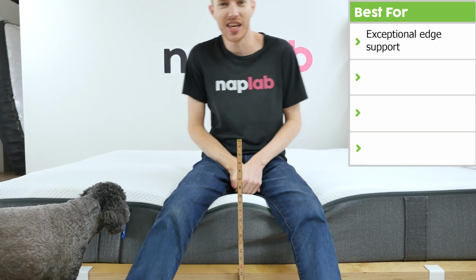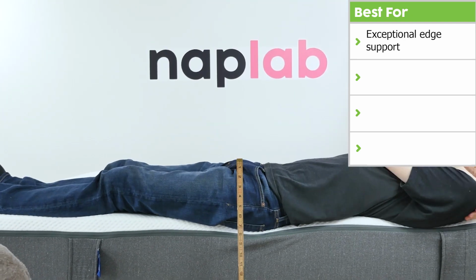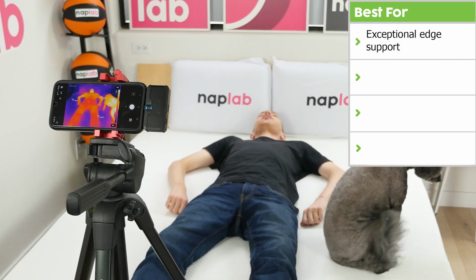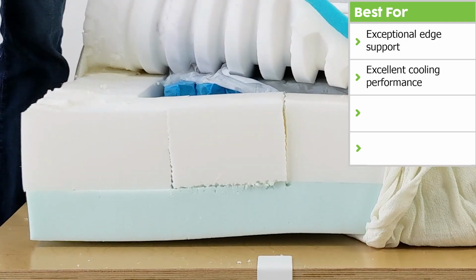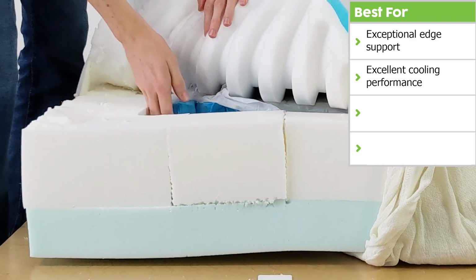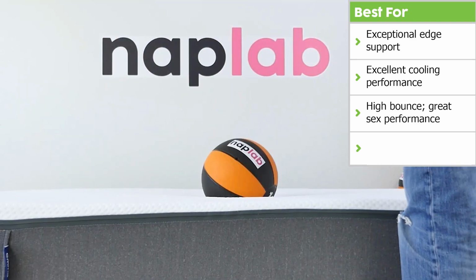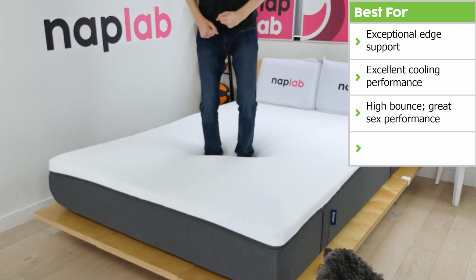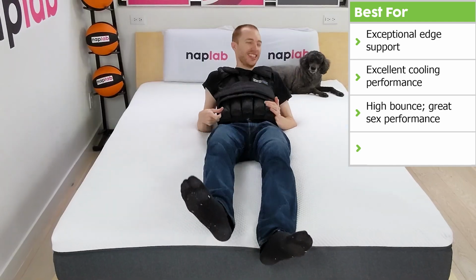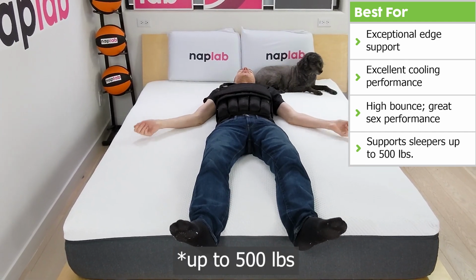First up, edge support was fantastic, demonstrating little compression while sitting or lying at the absolute edge. Next, cooling performance was more than adequate. The thin comfort layer and pocketed coils allow for plenty of airflow to prevent heat buildup. I was also impressed with the extremely high levels of bounce. Some may consider this a bit too high, but it's undoubtedly great for sex. Finally, the design of the mattress makes it supportive for sleepers up to 300 pounds.